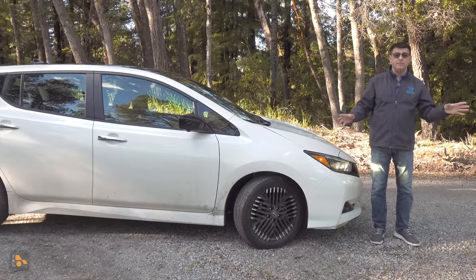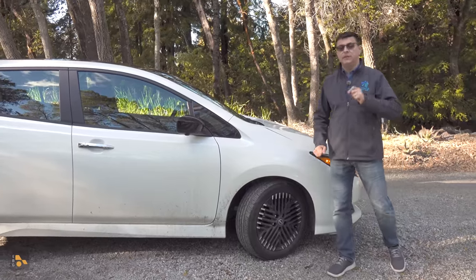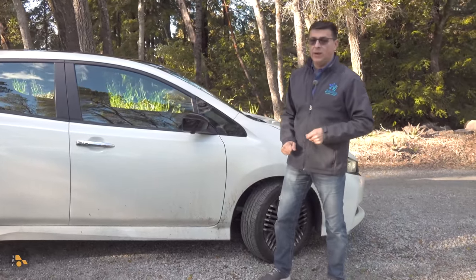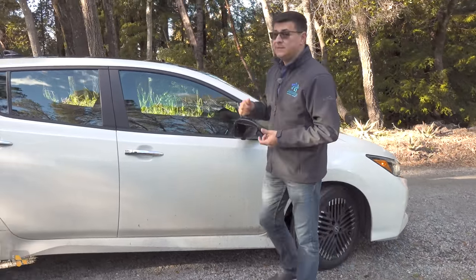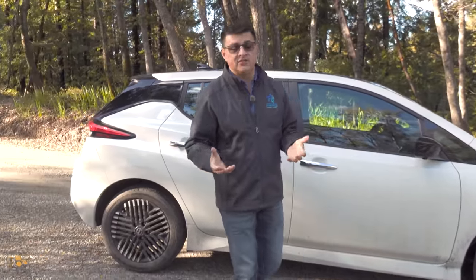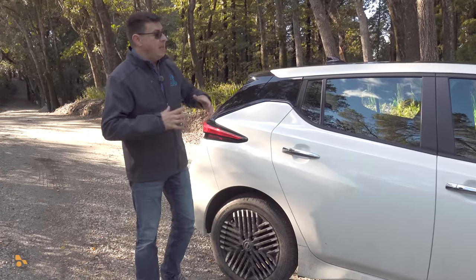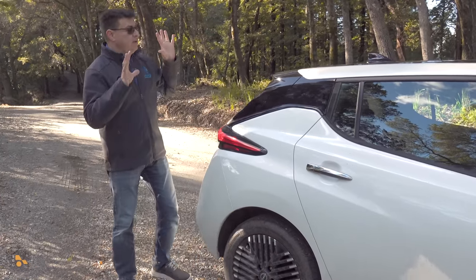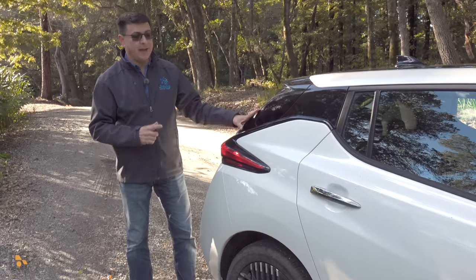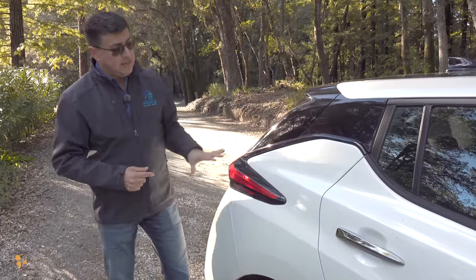The Leaf comes in two different ways. You can get a small battery pack or a big battery pack, and this is one of the smaller battery packs available in North America at just 40 kilowatt hours for the base model. This one has the bigger 60 kilowatt hour unit. If you're worried about resource utilization, if you're worried about lugging around a big battery pack that you're not using, if any of those things are of concern to you, you might want to consider a smaller battery pack vehicle like the Leaf. And of course, it's still a practical hatchback, as you can see with this form here.